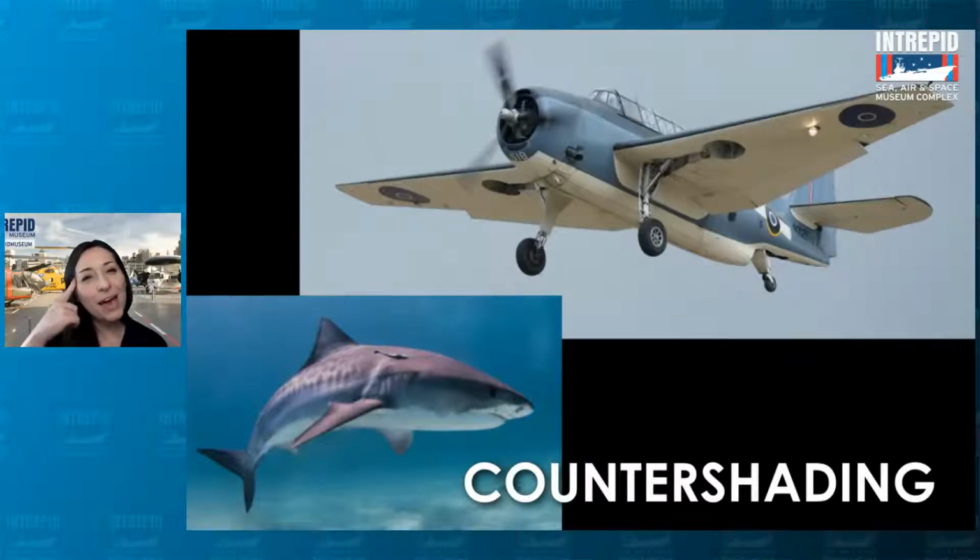And think about those penguins too, right? And also, as you can see here, sharks too. Sharks are another great example of this counter shading. And they also kind of have 3 colors that sort of graduate down to that lighter color there too. So thinking about that, we can say, okay, yeah, the top dark blue part blends in really well with the dark blue color of the ocean.